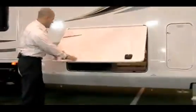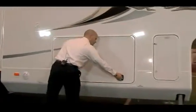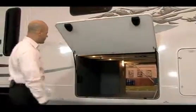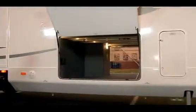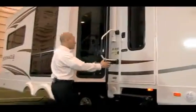Plus, it has the slam lock baggage doors. So these actual latches here are just like you'd see on a high-end motorhome. So great feature. Love the storage on this. It's a big deal. Super important to point that out. So as we move along the rest of the side here, you're going to see the extra large entry door.